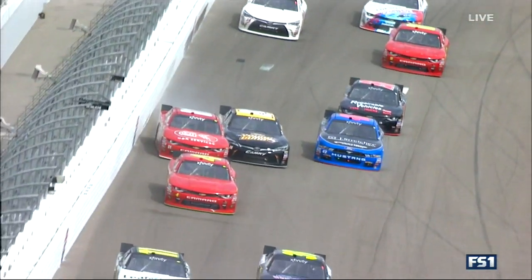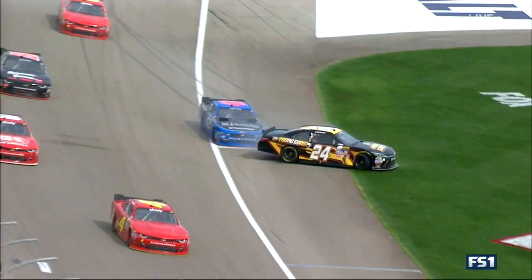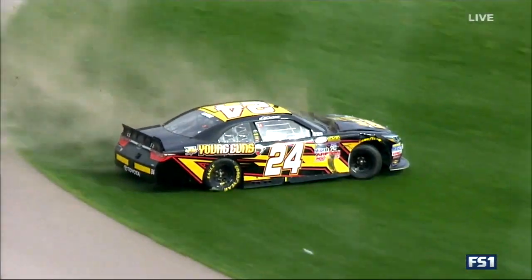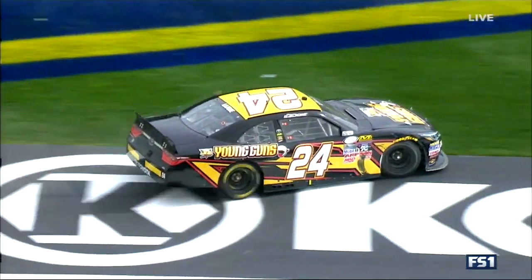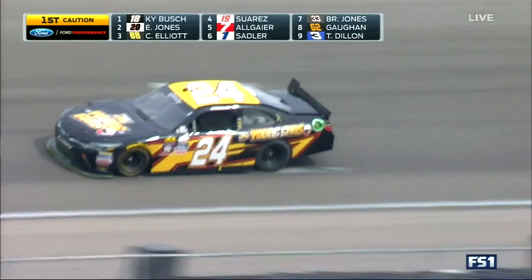Yeah, just a product of a lot of things there. Obviously, the guy on the outside got into the wall, but the car in front of him, they were 3 wide. He was trying to hold the guy off. The guy touched the wall, got into his right front, just turned him around. Yeah, Ryan Preece bounced off the wall. And Clint, you know this. You're driving off of what the cars are doing around you to a certain extent. Absolutely. You can't see the road, so you're trusting the guy you're racing is not going to run into the wall. When he did, he bounced off, and it just spun Corey out.